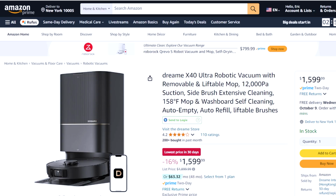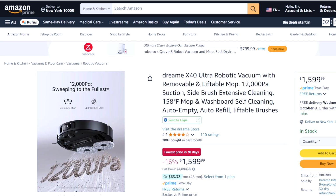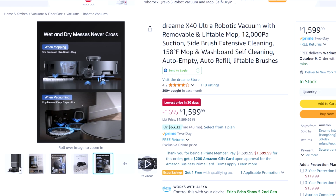It has 12,000 pascals of suction. It has a side brush, which is very effective, and the mop lifts 10.5 millimeters to go over carpets. And it is an excellent mopping vacuum. And the navigation is very good. Again, I have used this for months, and it has an onboard camera, which means that obstacle avoidance is very, very good. Dreame is definitely one of the top brands, and the X40 is definitely one of the top robot vacuums that you can buy right now.